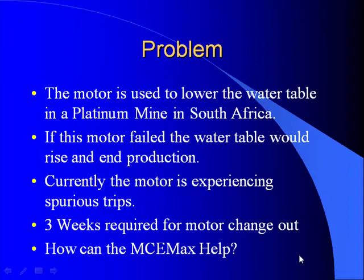Well, here's the problem, right? The motor is used to lower the water table in a platinum mine. So without this motor, you can't get deep down, can't get the mineral out of the ground. I think platinum is selling for $1,745 per ounce. So obviously we want to be able to pull this precious metal out of the earth, right? Fairly critical motor. Pretty critical, right?